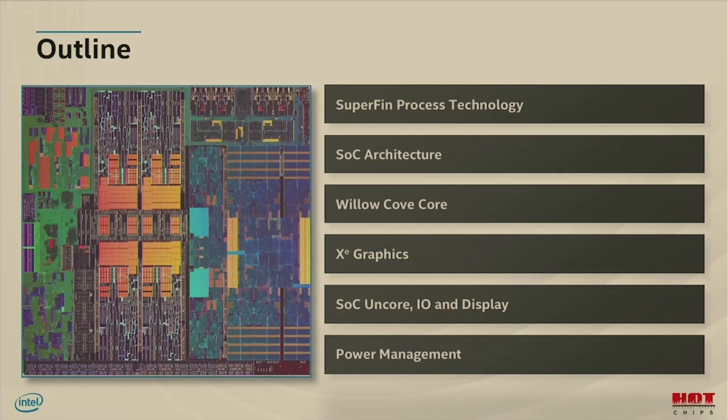So this is the outline for the rest of the talk. First, I will introduce you Intel's new SuperFin process technology that combines new transistor technologies as well as an improved metal stack. Next, I will introduce you the new Tiger Lake SoC block diagram. We will go over the main differences versus Ice Lake, the previous mobile client generation, and explain the main characteristics of the Tiger Lake SoC.